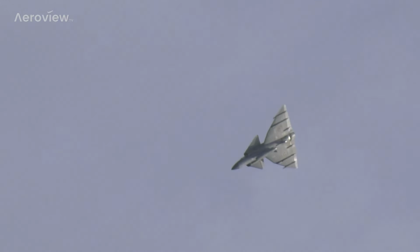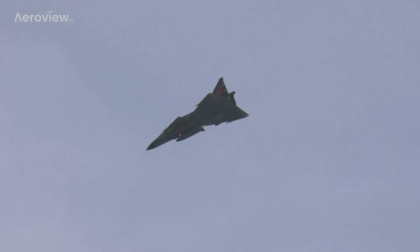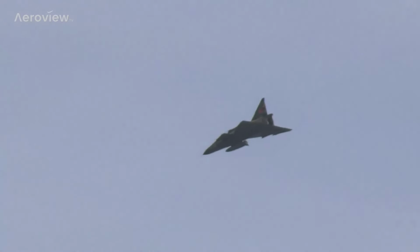And sizable jet indeed when you're thinking of an operational requirement to operate from the 500 meter airstrips with minimal support.